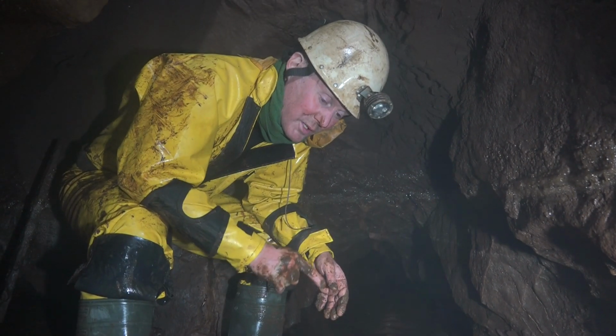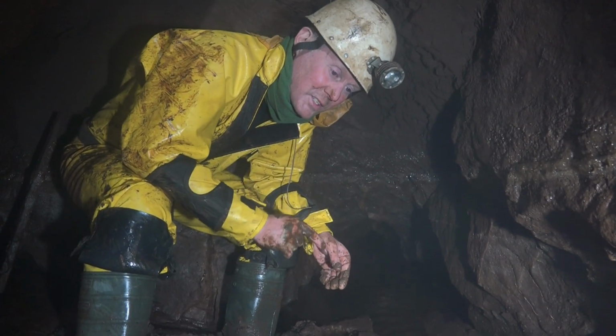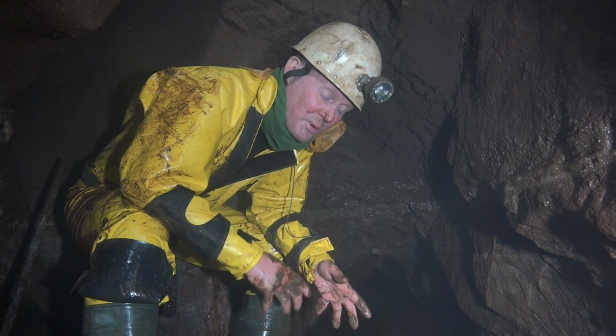It's a big prize because it's the fastest flow through to Wookey. It is. So the 8 hours from here. There's a lot of open passage beyond here to Wookey. Absolutely. And it's probably the last big find to do on Mendips, really.